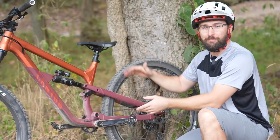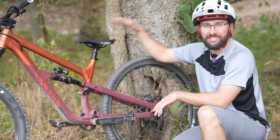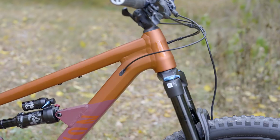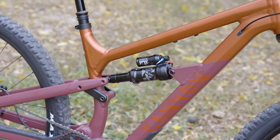Then there's seat tube length, and this one is important to me, and you might laugh, but I really hate it when the slammed seat is just still too high. And this frame has an even lower seat tube compared to my Yeti, so that's a huge plus.